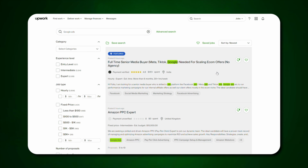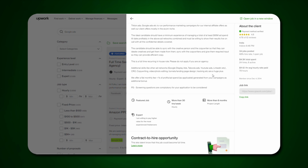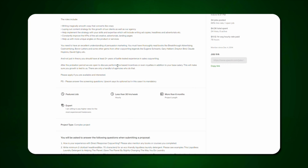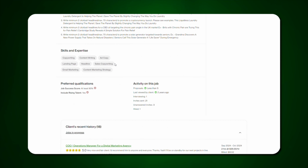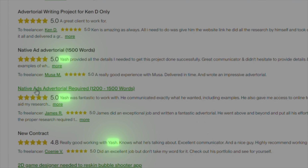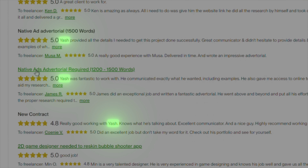And so the way you do this, click on the job post, scroll all the way down to the client's recent history section, and look for feedback from the freelancer to the client, where the freelancer references the client's first name. And ideally, you'll find a couple of them to make sure the name is consistent, like a couple of different reviews from freelancer to client where they reference the same name. And then just start your proposal with "Hey" or "Dear," and then that client's first name.